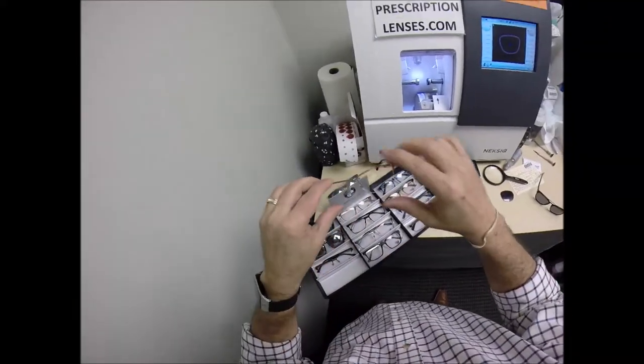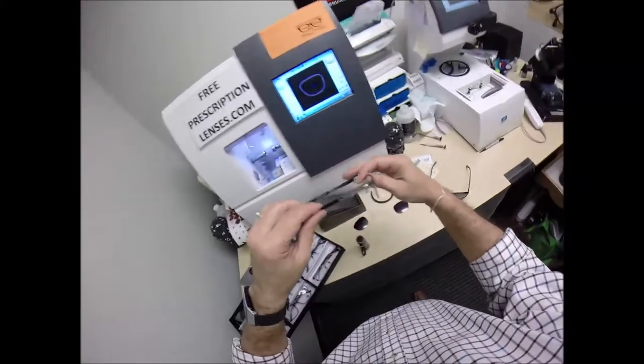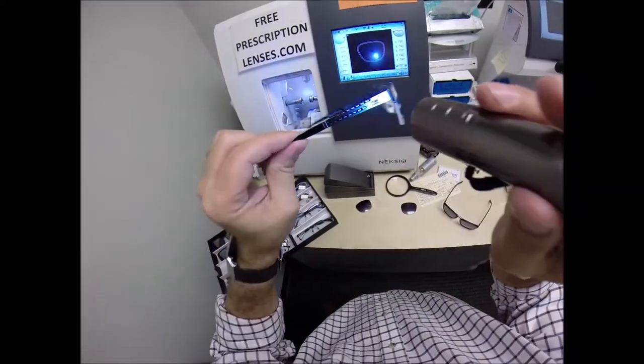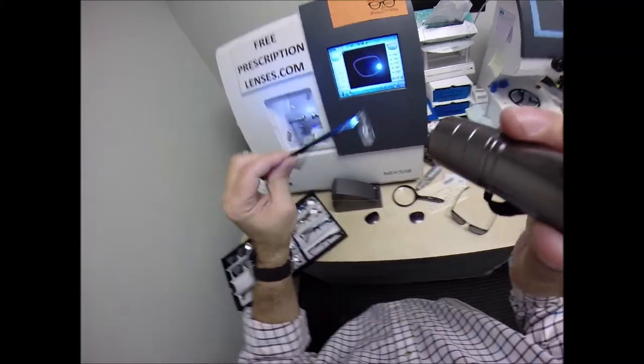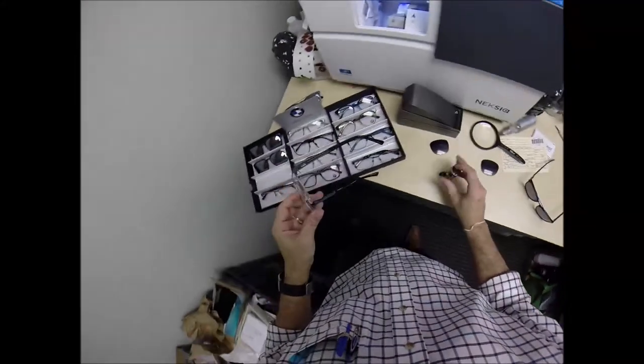Different version on the double bar. This is a gold color with the black temple. I also have the silver with the silver black. It too has the carbon fiber on the inlay on the inside. People who want a more minimalist look, this is it.